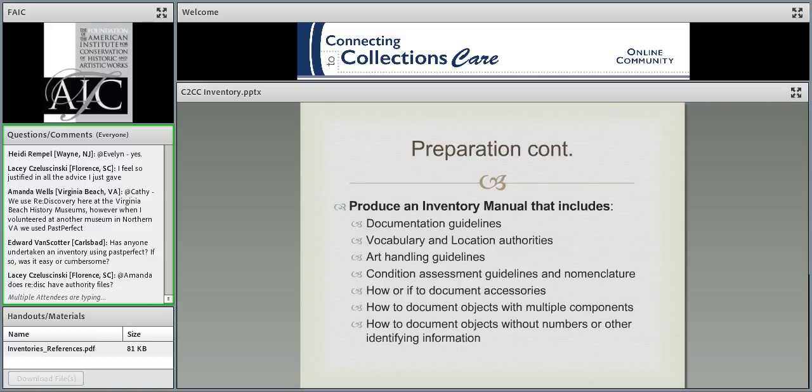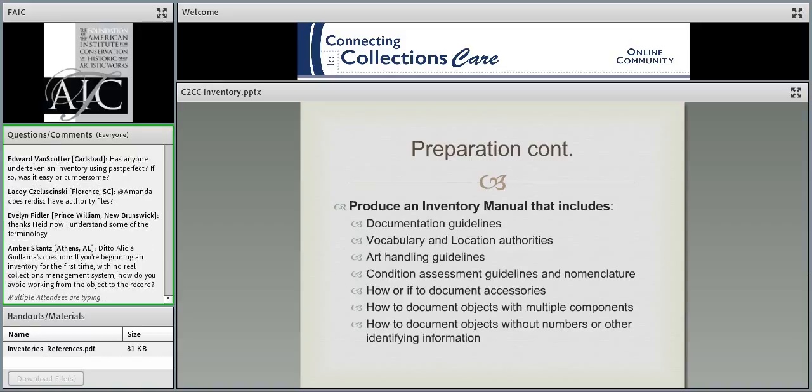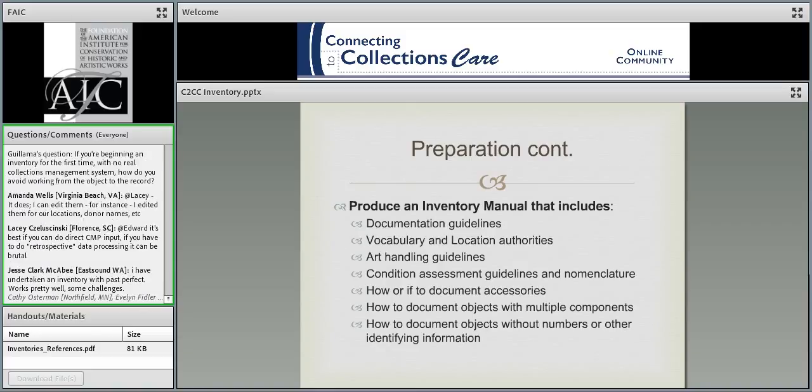Develop written guidelines and protocols for your inventory staff that include documentation guidelines, vocabulary and location authorities, art handling guidelines, etc., etc. You are going to have staff turnover if your project lasts any amount of time. It also is very easy to forget what it was you all decided about taking dimensions for works on paper. Were you going to only take the sheet dimensions, or were you also going to take mat dimensions and also the image dimensions? These are the kinds of things that belong in your manual.